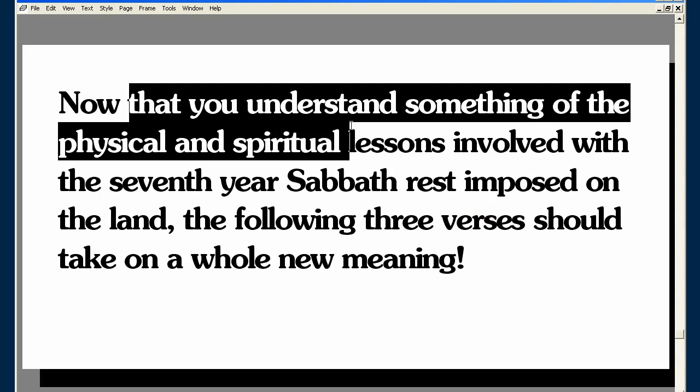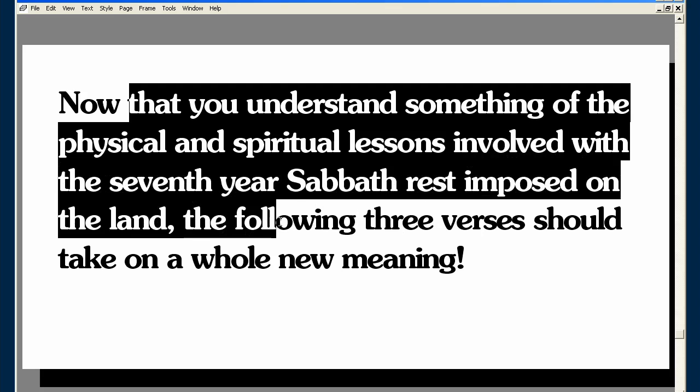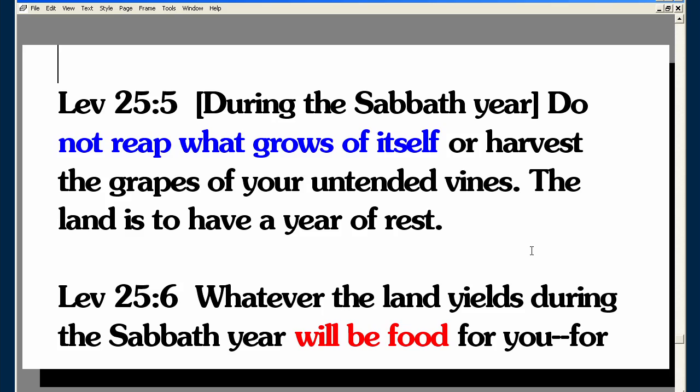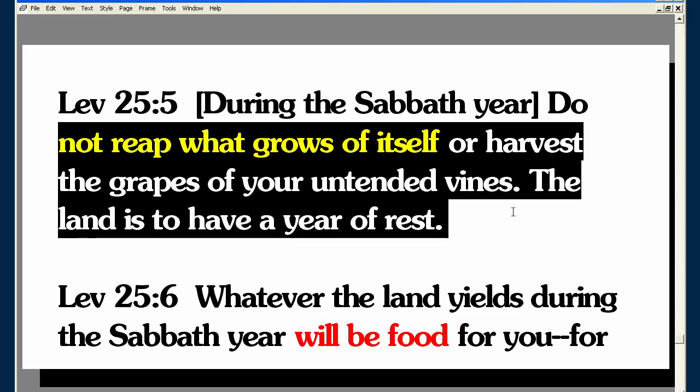Now that you understand something of the physical and spiritual lessons involved with the seventh-year Sabbath imposed on the land, the following 3 verses should take on a whole new meaning. Leviticus 25, verse 5. We're talking about the Sabbath year. "During the Sabbath year, do not reap what grows of itself, or harvest the grapes of your untended vines. The land is to have a year of rest.